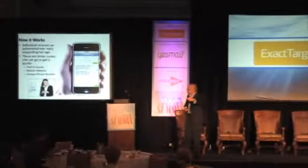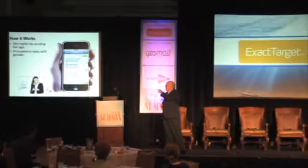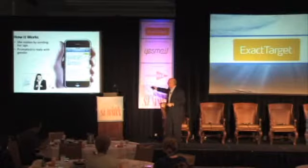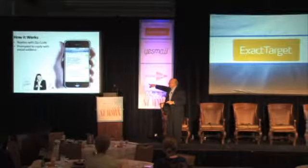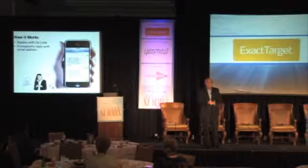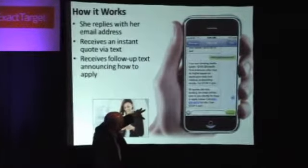Let's just play through the text option. Here we've got a young woman who's interested. She replies by sending in her age, 28. She's then prompted to reply with her gender, obviously female. And then she's prompted to enter her zip code. When she gets that response back, she's invited to provide her email address so we can send her non-binding quote. And that's exactly what she does. And here comes the text back: your non-binding health insurance quote is $185 per month. Final premium rates may vary.